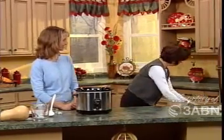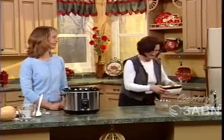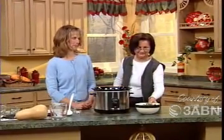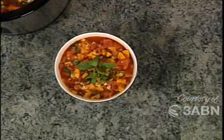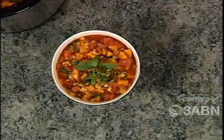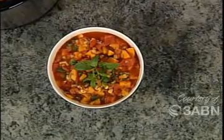Well, let's show the finished product of our soup now. It's very, very colorful. I think it's beautiful enough to serve for company. That looked delicious. Yes. We put a little sprig of herb on there, and it's actually a full meal in itself. It's so filling.